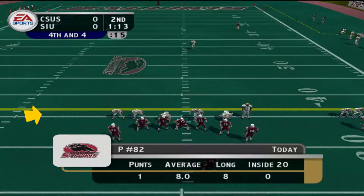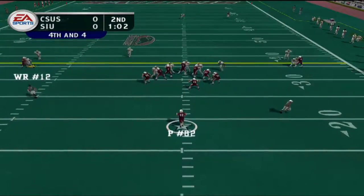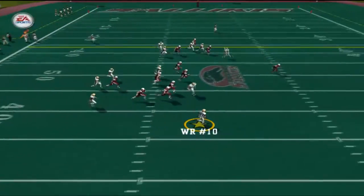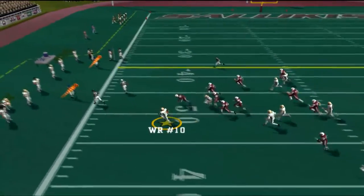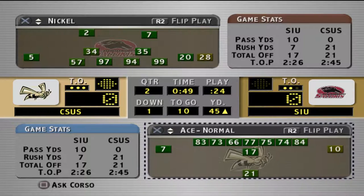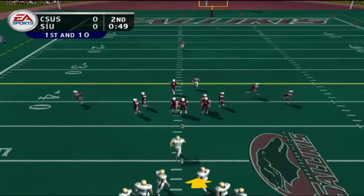And they're ready to punt this one away. He punts it. Number 10 takes it to the 32. He tries to spin. And now a slight break in the action as the offense comes out onto the field for their next possession. They'll start this drive at the 45-yard line.